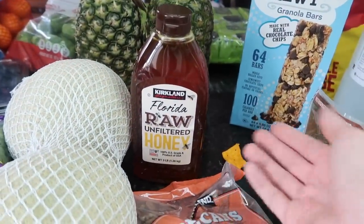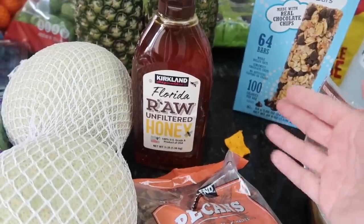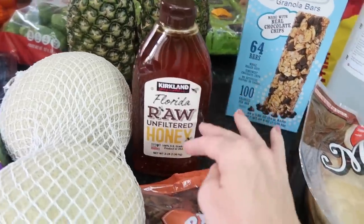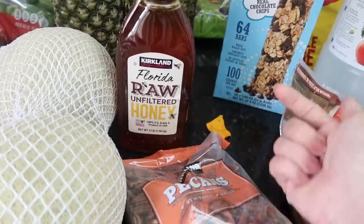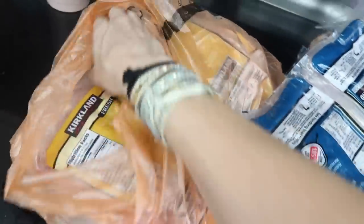Another dinner idea, I am planning on a what's for dinner video, so I like semi-meal prepped, or planned, semi-meal planned. And so I need some honey, and I think it's like honey, lime, drumsticks, which I bought the drumsticks, hence the drumsticks.